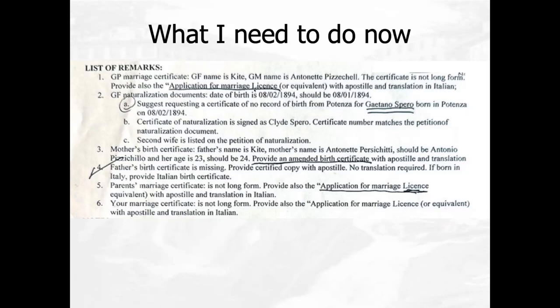And then I mentioned the naturalization document says he was married on February 8th. You know, in Europe, you reverse the way that you do this, so this is the month, day, and year. February 8th, it should be January 8th. And so what I need to do is ask the Comune in Potenza to do a search for a non-recorded record for February 8th, 1894, that Gaetano Sparrow was not born that day. That negative search will then eliminate that possibility of another man, Gaetano Sparrow. So that's one of the things I need to do. And because it was a second wife listed on the petition, they had a problem with that.